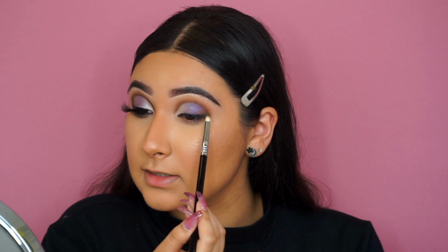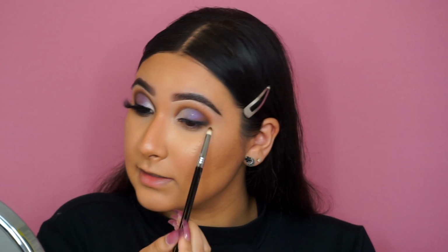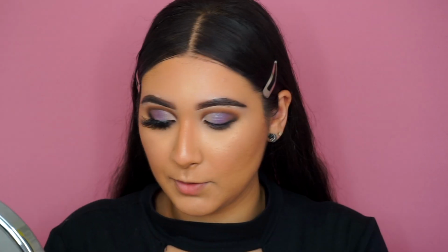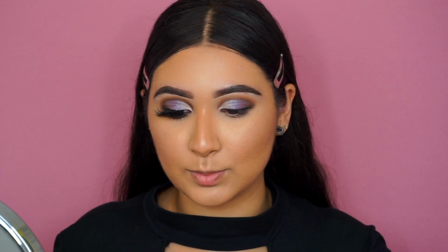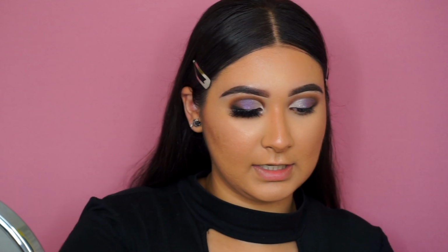Make sure it is somewhat blended out. You see how it kind of connects and looks a little bit more diffused, not so harsh on the edge there. So now we're going to move on to the lower lash line. But before I do that, I should probably put my lashes to start getting tacky.